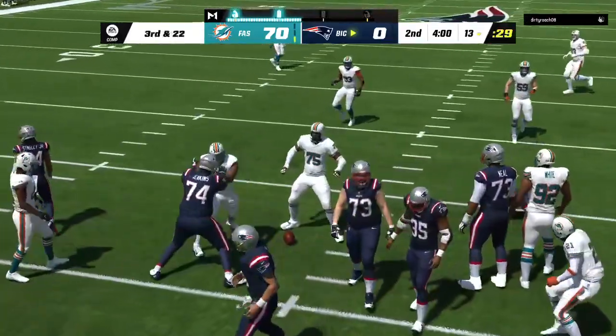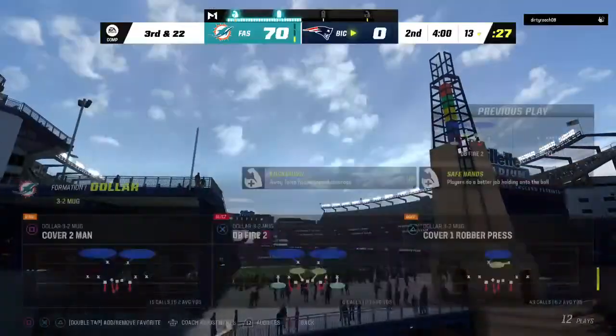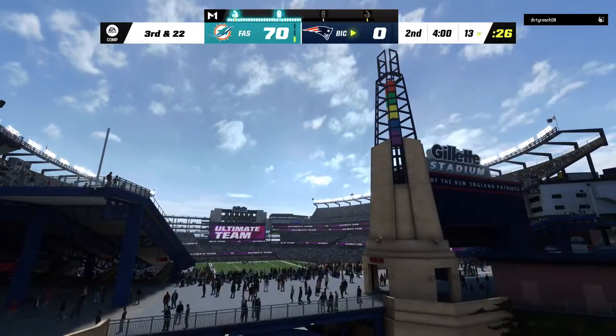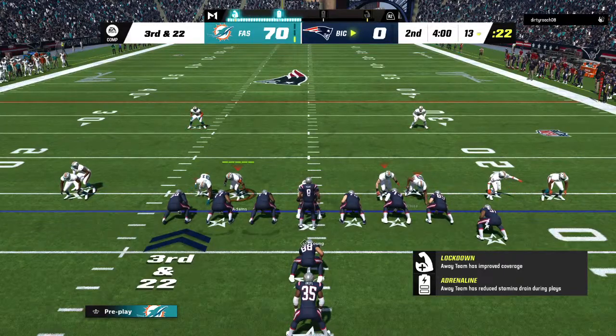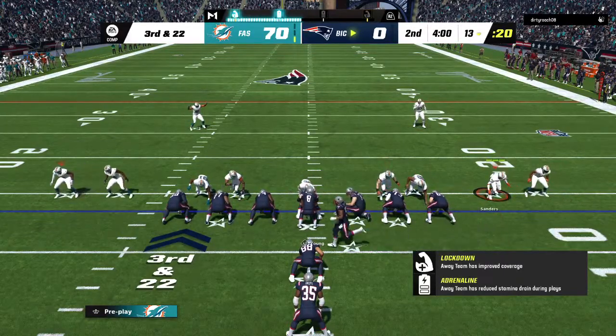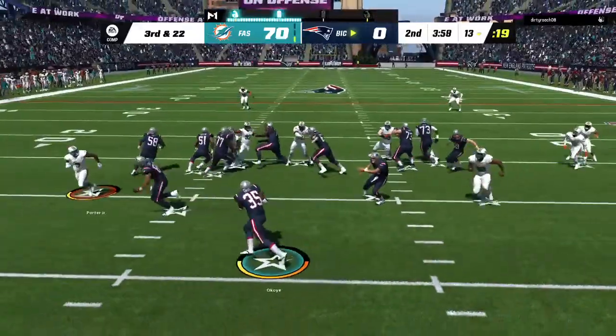Did he just clock that? Looked like he tried to stop the clock, but the clock wasn't even moving. New England on third down. They're struggling. 0 for 6 thus far. This will be 3rd and a mile.